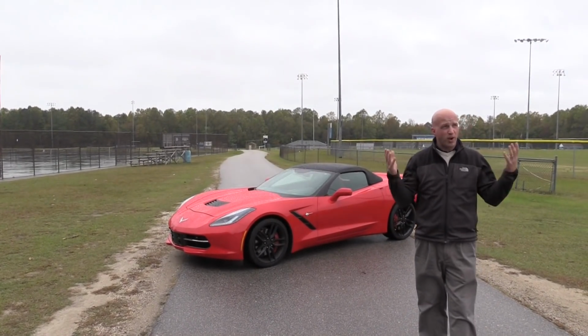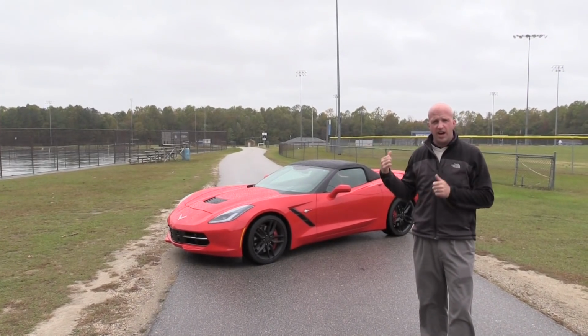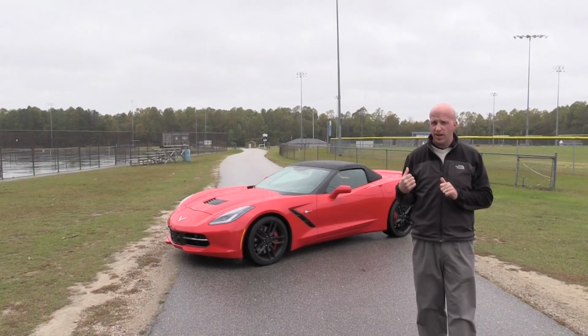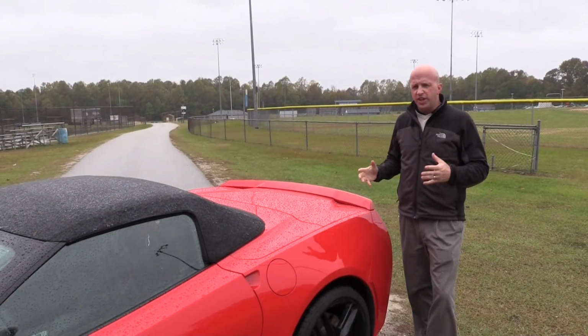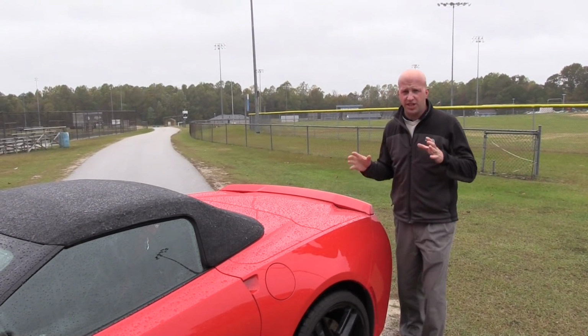Now this week, the rain can't tarnish what we have, and it's the sunshiny appeal of the 2016 Chevy Corvette. Now this is the Stingray edition, and obviously we're going to drop the top on this model. When you look at the exterior of the Corvette, one thing you'll notice right off the bat is the chiseled-to-perfection styling.